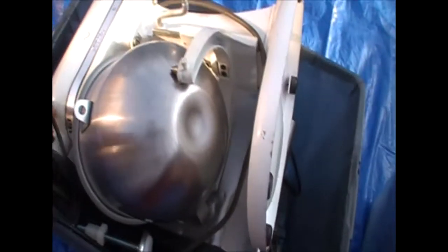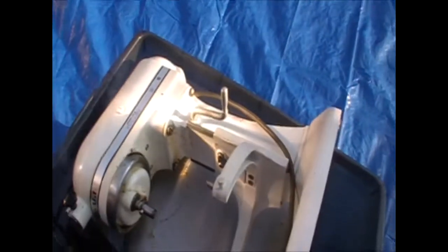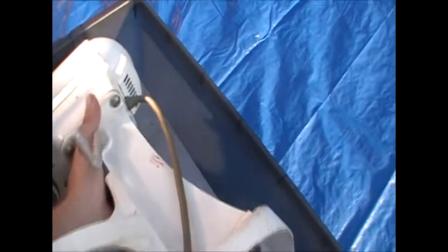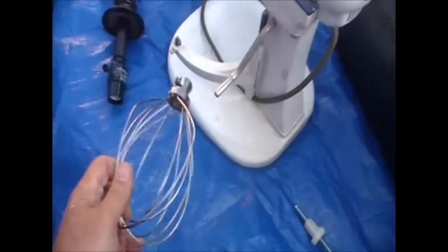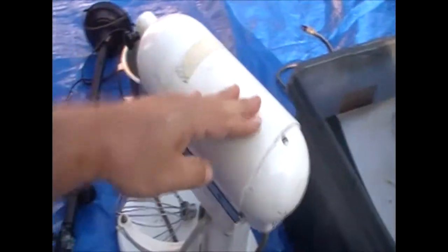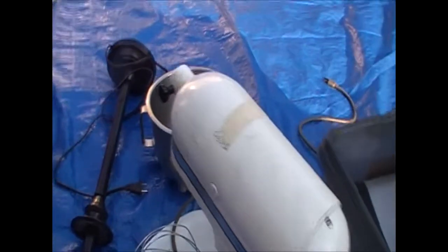This is one of the things I bought the unit for, was this big old KitchenAid. I believe it's the 5-quart KitchenAid mixer. This is a really nice looking heavy duty thing here, with a heavy duty plug and, oh, see ya. Here's a whisk that goes with it. It looks like it might be a slightly older one. As long as it runs, we can clean it up.